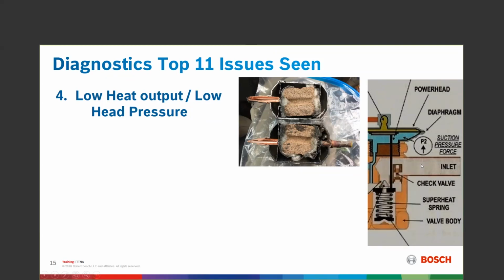That's critical that you understand the operation. This is a Bi-Flow TXV, Bi-Flow TXV, not bi-direction. On our air-to-air heat pumps, Bi-Flow is what we use. On our Geos, they're bi-direction.